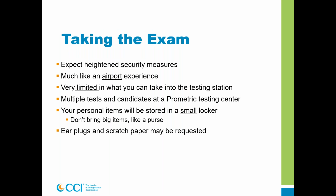When you go to a testing center, depending on when you had your CNOR, you may or may not have experienced the heightened security. When I first did mine, it was on paper, and it was not at a testing center, but I did take a certification exam for educators last year. So it was good to be able to experience what that testing center was like for everyone who's going through that now. So it is heightened security, much like an airport. You will probably be wanded. They may have you pull your pockets inside out, unroll your cuffs, anything like that to make sure that you don't have anything as far as sample questions or information with you.